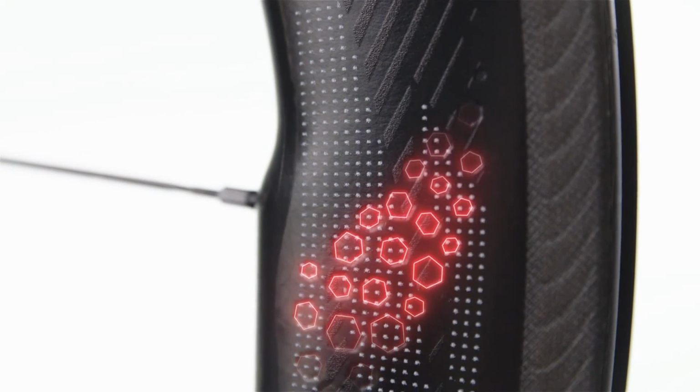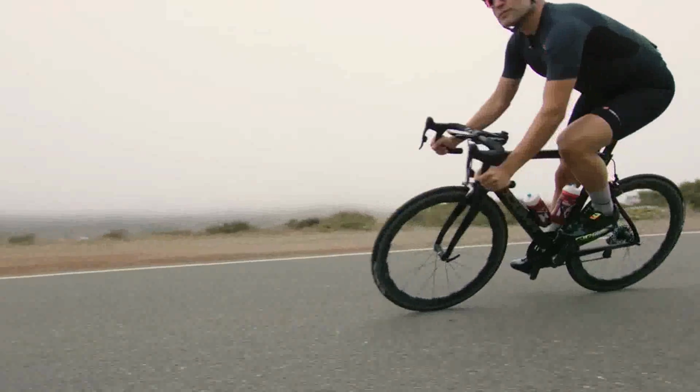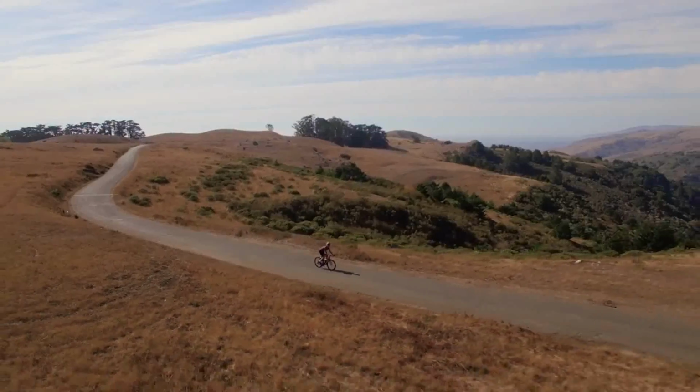The dimples are hexagon-shaped instead of our traditional circular shape, and the harsh transition from one corner of the hexagon to the next makes for more effective mixing of that boundary layer. And thus, creating a very stable, predictable platform.